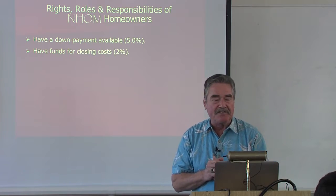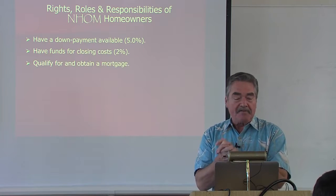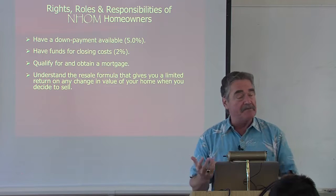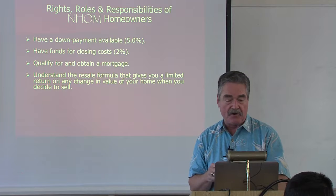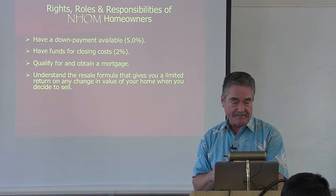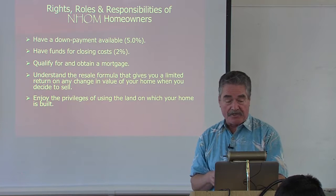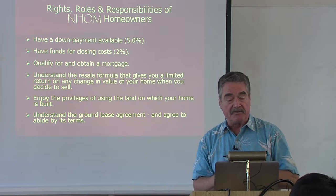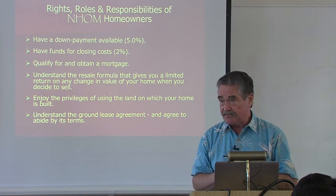Have funds for closing, 2%. That doesn't change. That's going to be about the same. Qualify for and obtain a mortgage. Understand the resale formula that gives you a limited return on your change in value of your home when you decide to sell. Enjoy the privileges of using the land on which your home is built. And understand the ground lease agreement and agree to abide by its terms.